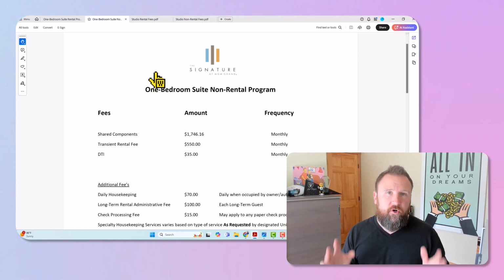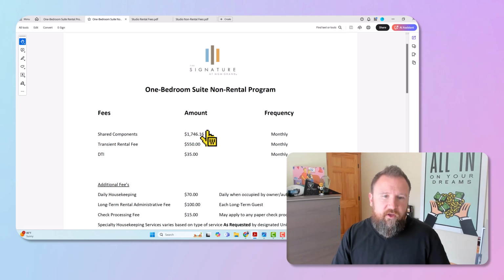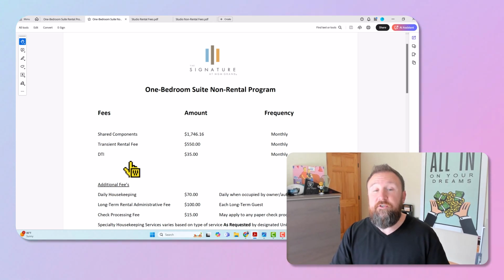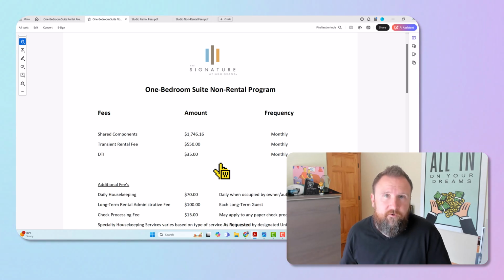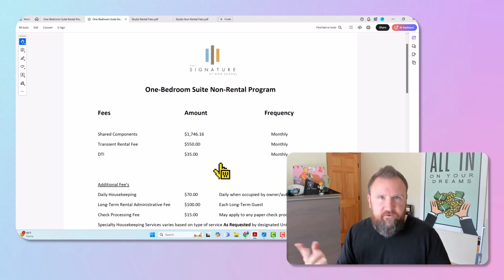If you are an owner-occupier, you are not renting at all, these are your fees. The owner-occupiers pay for a one-bedroom unit $1,746 a month for your HOA. You do not pay a transient rental fee at all. You have the DTI, which is your TV and internet, and that's $35. So you have $1,700 and the $35, and that is your cost. If you want the service for cleaning your unit, housekeeping, it's $70 per occurrence. You would maybe do it once a week, once every month, or every other month, however you want to do it. You can do it for only $70. That's for the one bedrooms.